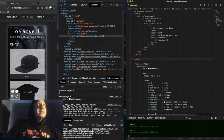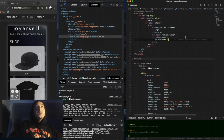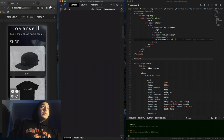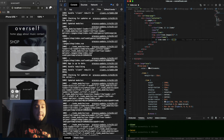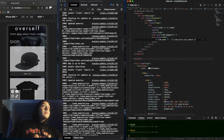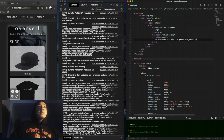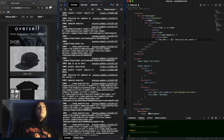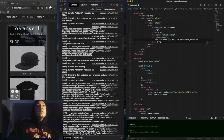And now lastly, oh, I keep saying lastly, huh? Okay, one more thing I'm gonna do is add the price next to it. So it'll be something like this. What does my price look like? Price, unit amount. Okay. Set price. Amount. How does that look like? Is that right? Okay, sick. Well, that's good.